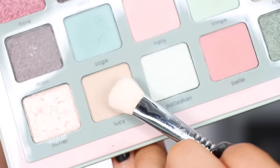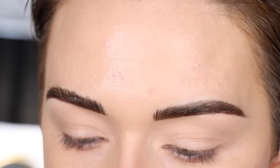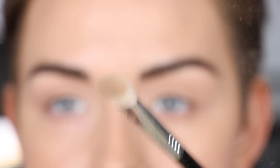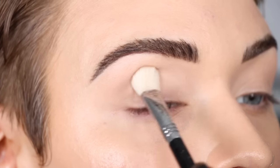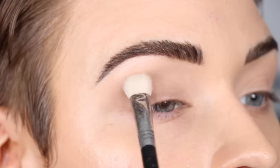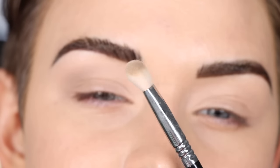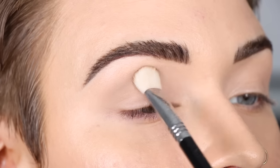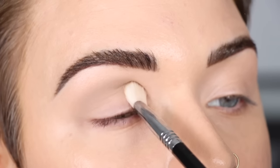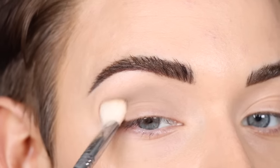I'm going to take the shade Lucy on this brush, and I pick some up. I tap it off, so it looks like that. I'll scoot up a little bit, and I'm just gonna press that all around my crease area. I love this E28 brush because it's kind of like a blending brush, but the shape is a little different than the E25. It's hard for me to explain, but this brush is better at packing on shadow without packing on too much shadow, if that makes sense.